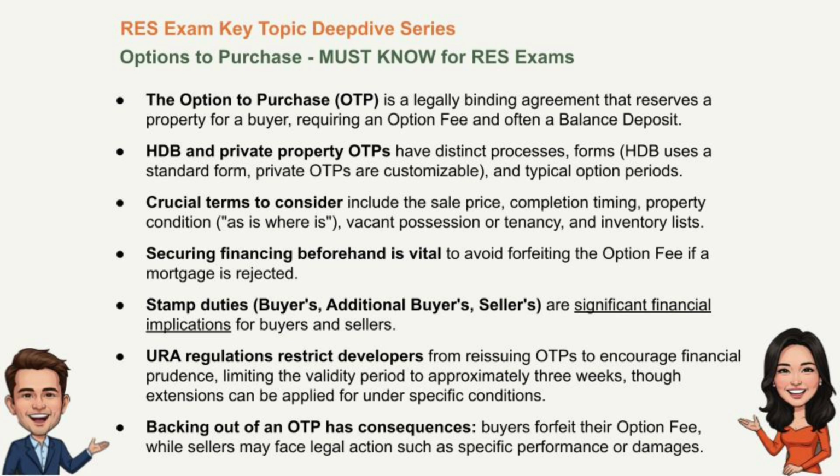The sticky stuff. Financing, stamp duties, and backing out. Okay, so you've signed the OTP, maybe even exercised it. Everything's going swimmingly. Or is it?